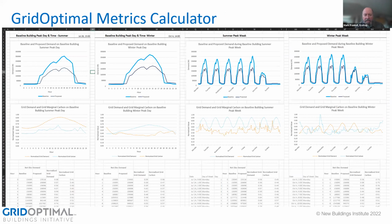NBI has done a nice job of putting together calculators that you can put your data into and look at generating some of the metrics that it requires. That, again, education is a really important component of this. The design community is not familiar for the most part with these ideas, and part of the campaign, if you will, to get grid integrated buildings to be more widely adopted is helping the design community understand what exactly we're talking about. So there's a lot of help here, if you will, for deployment.